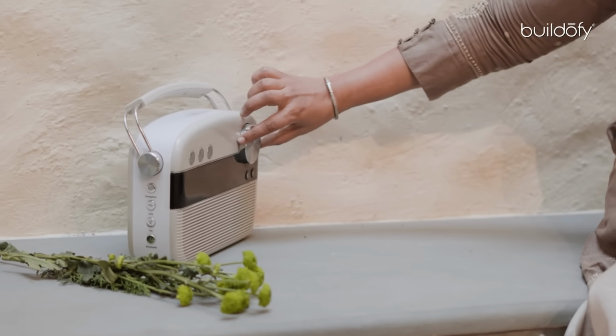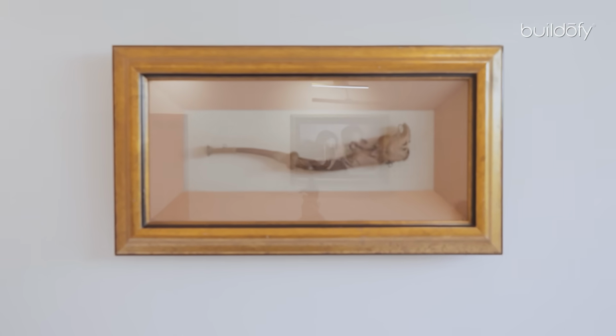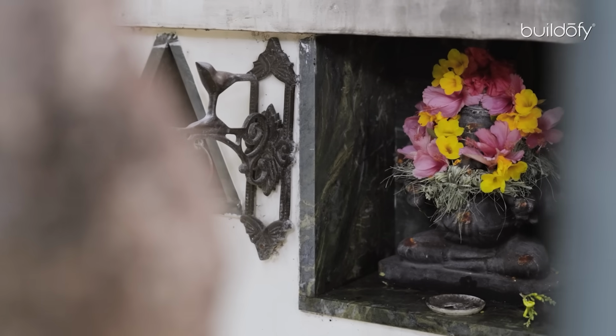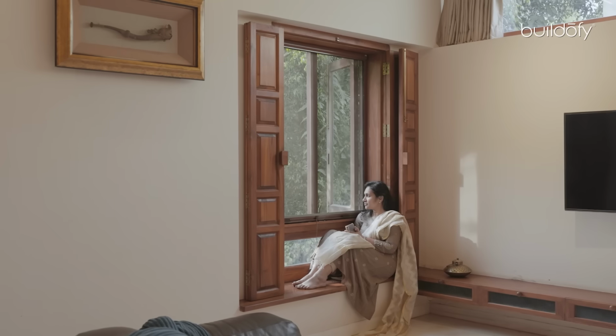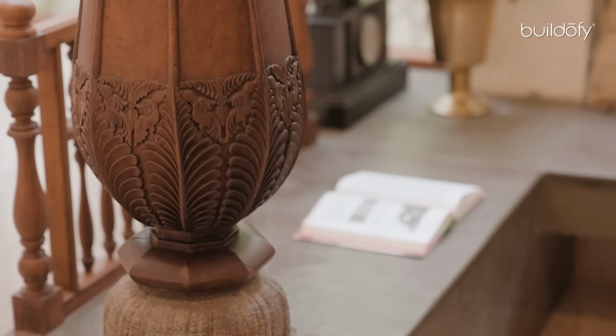This house is all full of memories. It's about my beautiful memories from my childhood. It's about my travel, the temple visits that I had when I was a child. That's how you see a lot of temple architecture, Dravidian architecture over here. Of course, Chettinad architecture, that's how my ancestral house is based on.